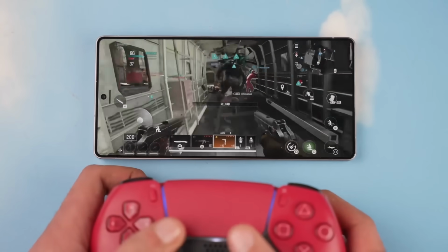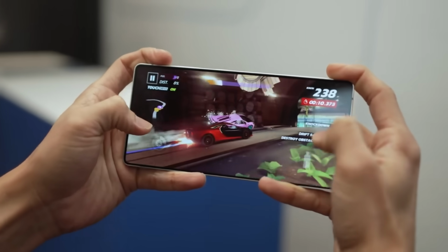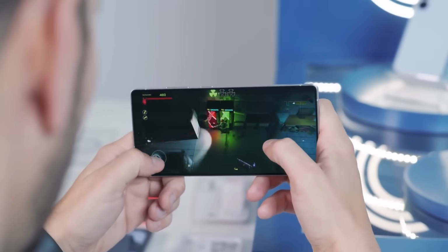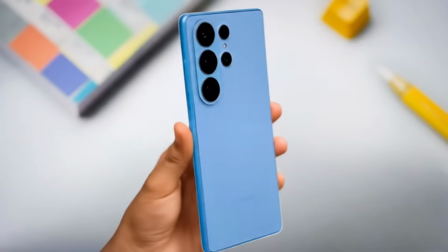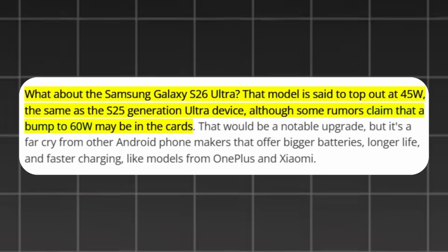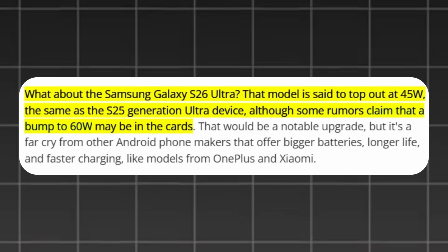This means Samsung is keeping the same battery capacity as last year's model, the S25 Ultra. It's a large battery, so users can still expect solid battery life, but not necessarily a big improvement in endurance. Instead, the efficiency gains may come from the newer display and processor. But the Galaxy S26 Ultra will continue to feature 45-watt wired charging, the same as its predecessor, the S25 Ultra. However, some leaks hint at a potential bump to 60-watt, which, if true, would be a noticeable upgrade.